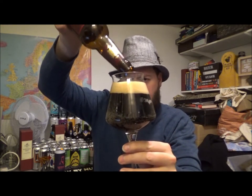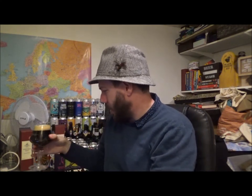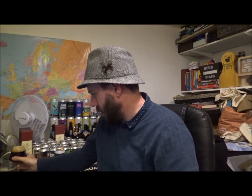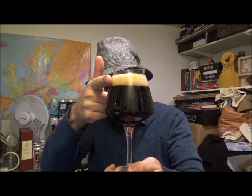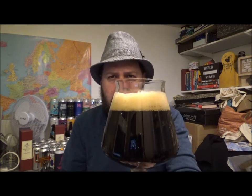There we go. A lovely clean glass again. I've got to be careful with this stem glass, so I don't want to do that too much. Quite easily break that stem. But now we've got away with that one. So it is a just above a one finger, lightly tan coloured head.